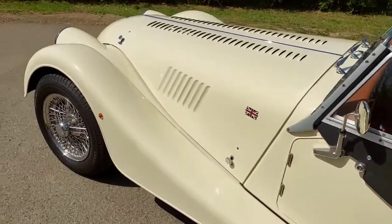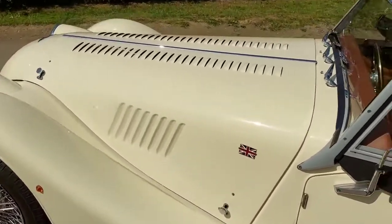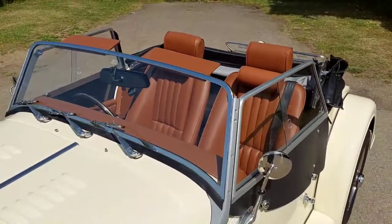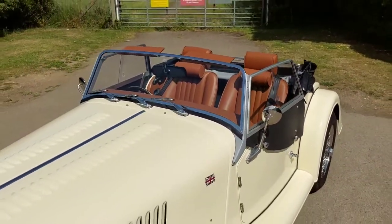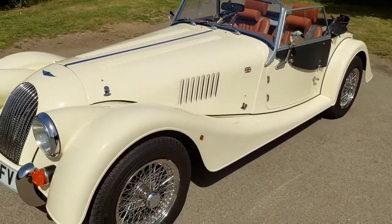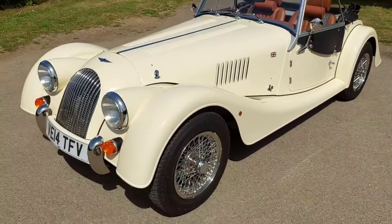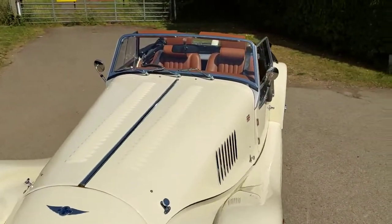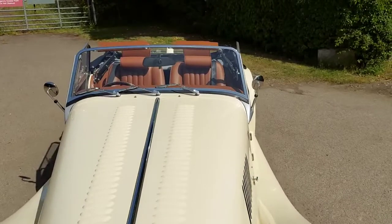It's 1.6 Sigma with the MX5 gearbox at that age. Serviced and given 12 months MOT before it goes out to its new owner, and you get a normal warranty.